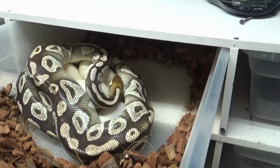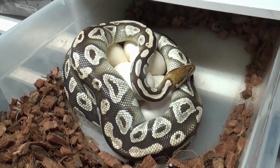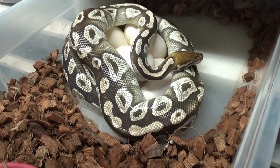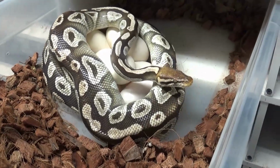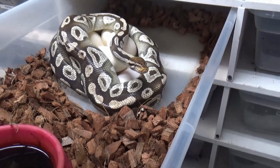Alright guys, here we go. We got our big Pastel Mojave female. She's on her eggs. This is about towards the end of the cycle. All we gotta do is incubate these now, and pretty soon we'll be getting some babies.